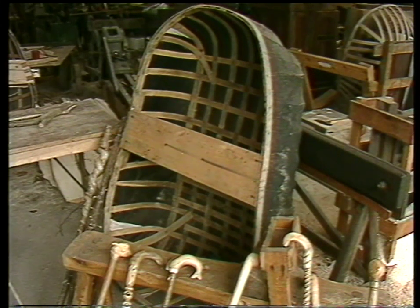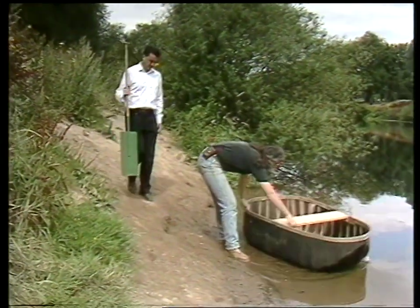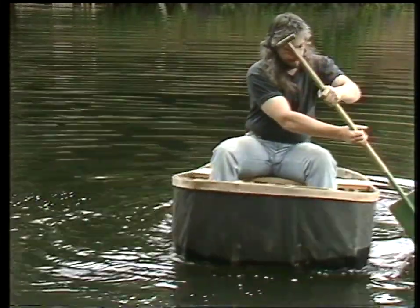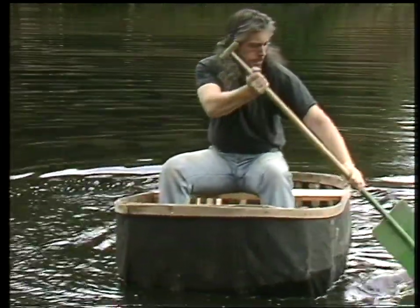The small round boat is known as a coracle. A typical River Severn coracle is made from an ash frame covered with unbleached calico, which is then waterproofed with hot pitch.